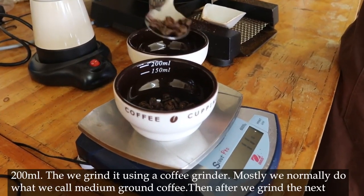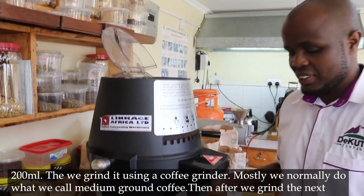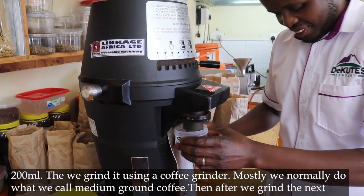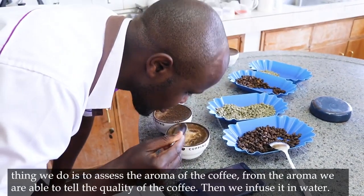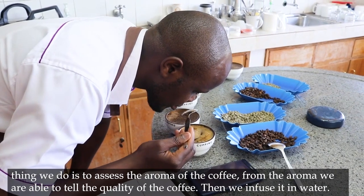After degassing the coffee for 8 hours, then we weigh 12 grams of that particular coffee in a cup of 200 ml. Then we grind it using a coffee grinder. Mostly we normally do what we call medium ground coffee. And then after we grind, the next thing we do is to assess the aroma of the coffee. From the aroma, we're able to tell the quality of the coffee.